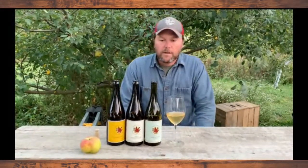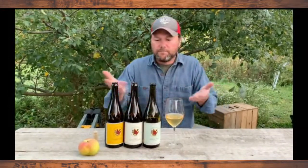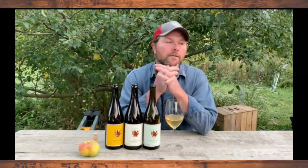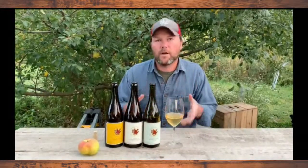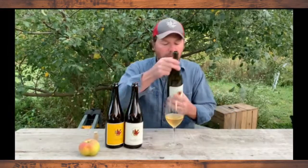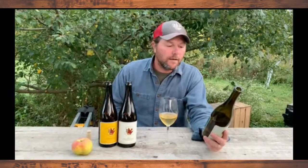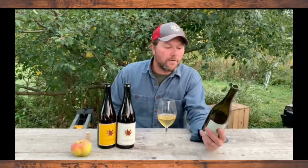The name North Star kind of fits with our naming pattern, but the North in it is a reference to North American cider or North American heirloom varieties. So this cider is 100% North American bred or discovered varieties. We have Newtown Pippin, Baldwin, Golden Russet, Keepsake, Liberty, Black Oxford, Arkansas Black, and Roxbury Russet.